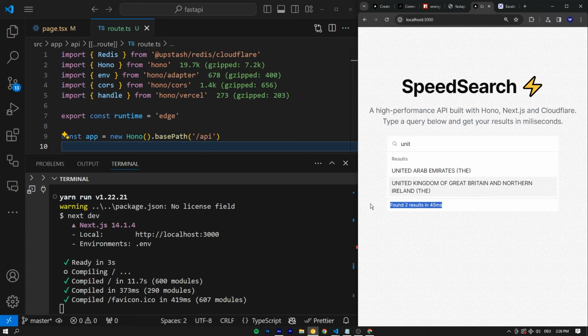Dude, today Redis is really fast. This is much faster than, wow, okay, interesting. Let's type in, I don't know, Azerbaijan. 43 milliseconds. Dude, this is seriously fast. Wow. But this is also, oh, okay, yeah, this is localhost. Probably that's why, because the main database region is in Frankfurt, I guess.